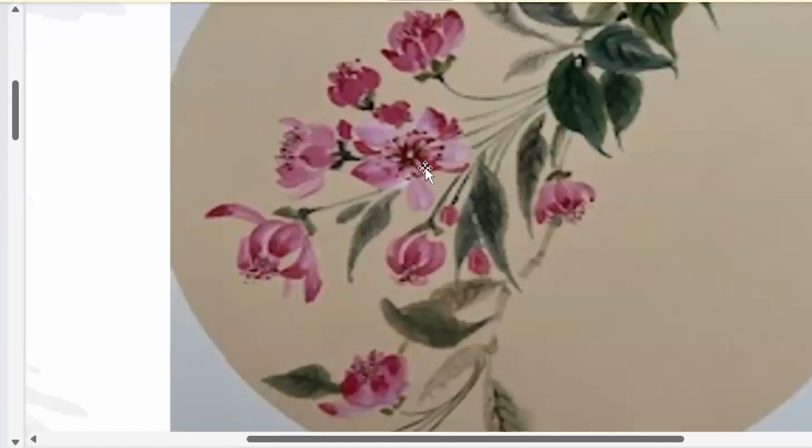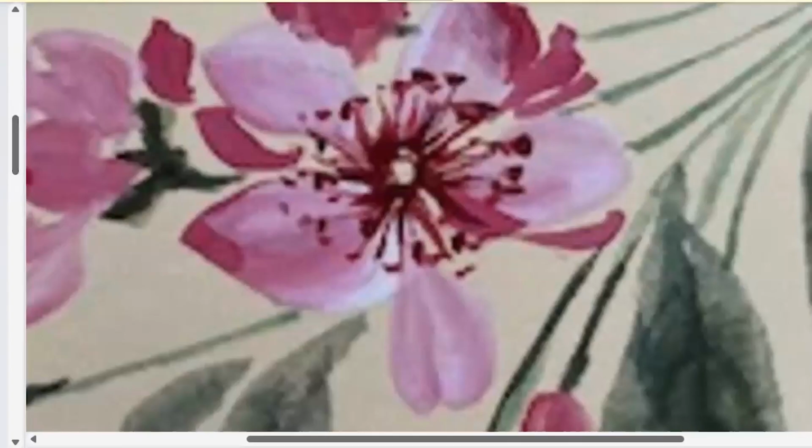And also I do a lot of Chinese painting with color, and this one is this spring. This spring I painted. This one is a detail.